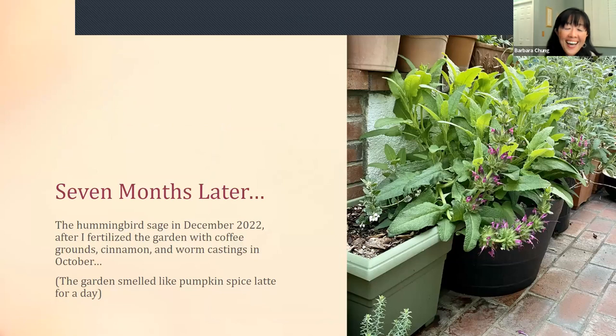So as a coda to that, I want to show what this hummingbird sage looks like a little bit later, 7 months later. So this was in December. I fertilized the garden with coffee grounds, cinnamon, worm castings, is the pumpkin spice latte mix. It smells really good. That's probably a silly joke. Don't actually use pumpkin spice latte mix. It just smells like pumpkin spice latte.